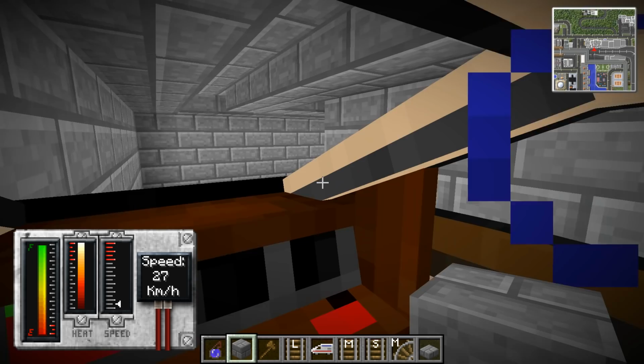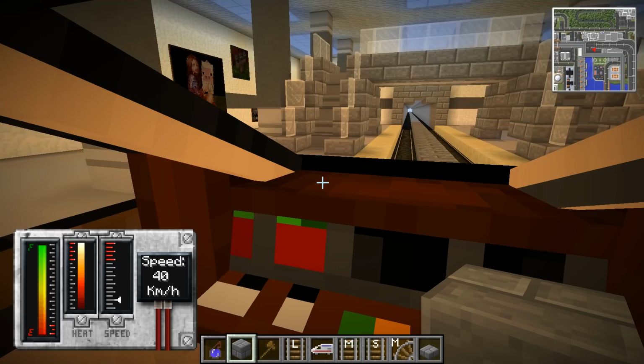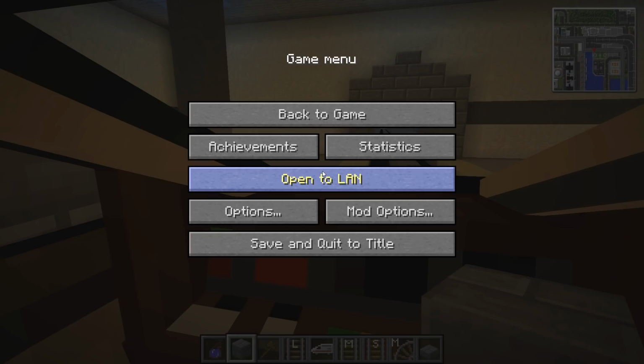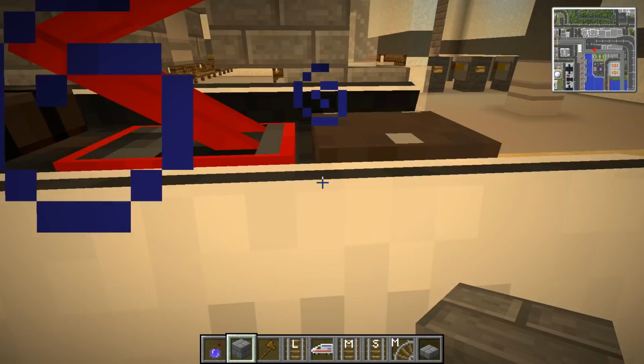I'm going to go gently round the corner. I don't know if I can absolutely belt it round the corner because I know these trains can go nutty fast. Oh, I can't put the brake on. I'm going too fast. Ooh, I'm going backwards. I forgot they could do that. Nope, that's what the brake is for. Okay, fine. So, mission successful.